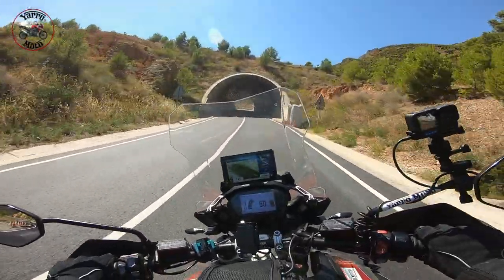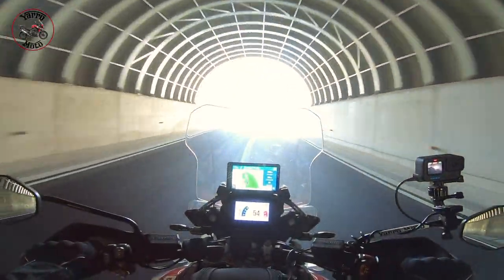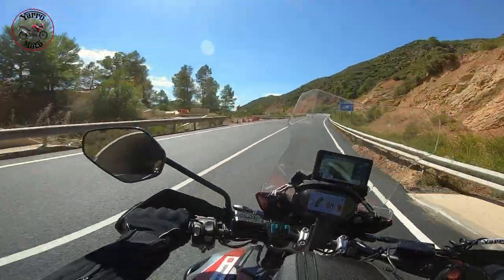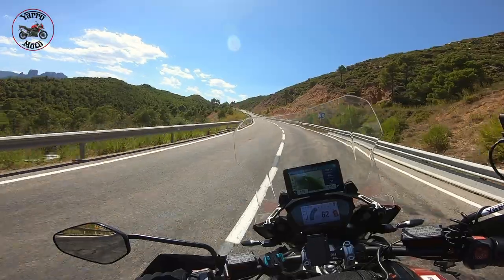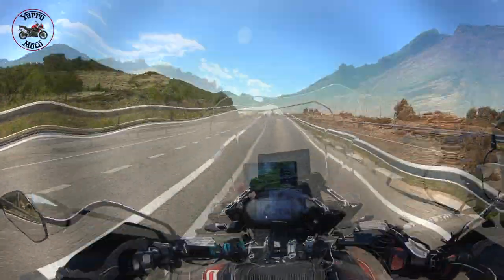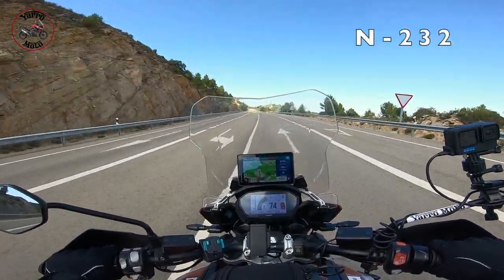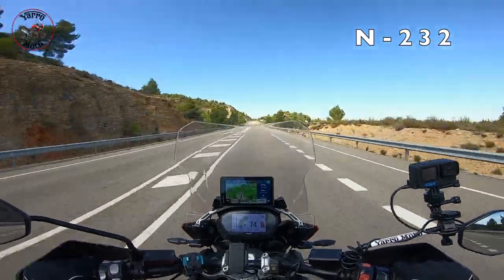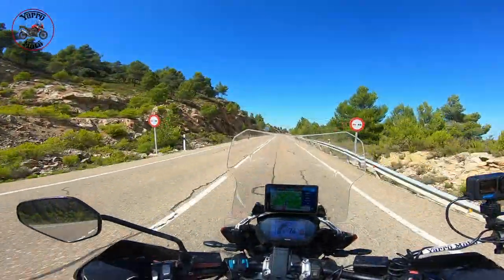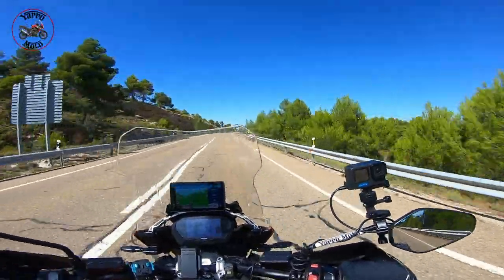They've been doing a lot of new roads up through here anyway. New road surfaces, it's fantastic. Just a few cars, casual lorry, that's it. Welcome back. We're now on the N232, 30 kilometres from our objective. What a lovely day. We've had some great roads to ride today.